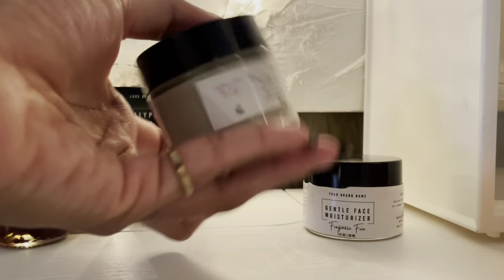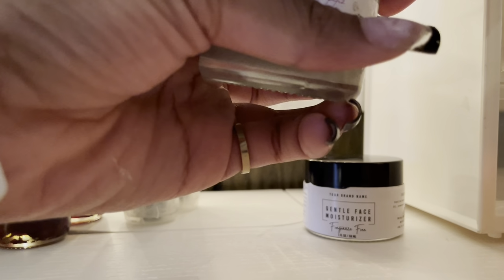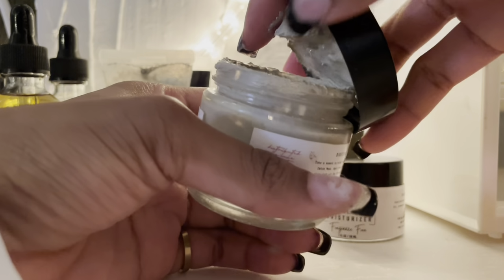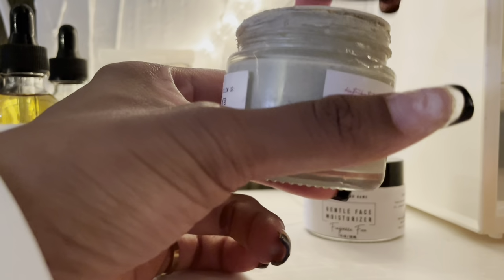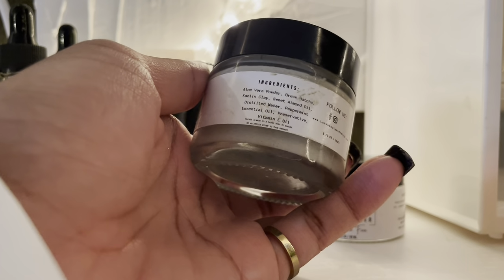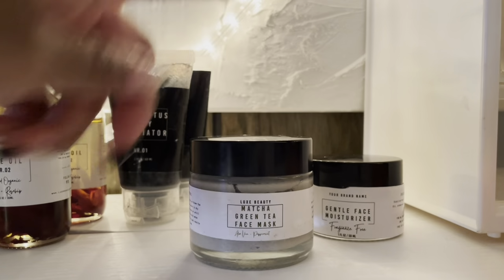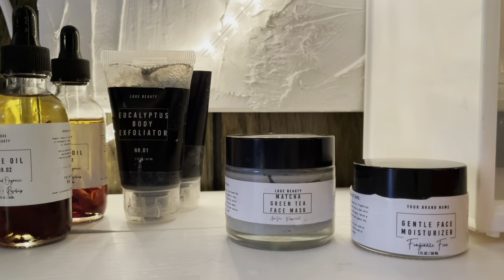You can use it as a morning cleanser if you would like, or you can literally just go in with it as a mask. So it's very beautiful, you guys. Excuse the usage, but this is one of my faves, I promise you. Get your hands on this if you can. You're missing out if you do not have this green matcha face mask in your life, guys. Now let's go on.